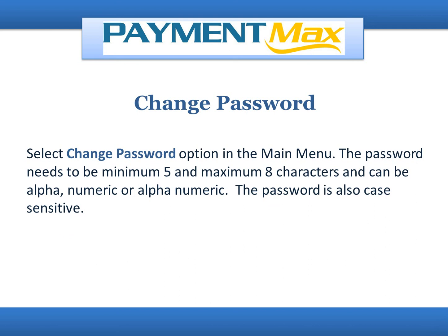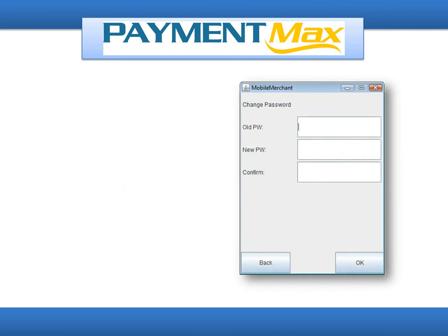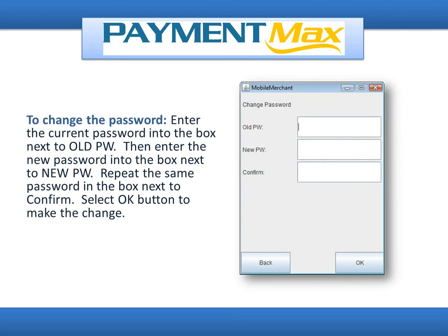Changing password. Select Change Password option in the main menu. The password needs to be a minimum of 5 and a maximum of 8 characters and can be alpha, numeric, or alphanumeric. The password is also case sensitive. To change the password, enter the current password into the box next to Old PW. Then enter the new password in the box next to New PW. Repeat the same password in the box next to Confirm. Select OK button to make the change.